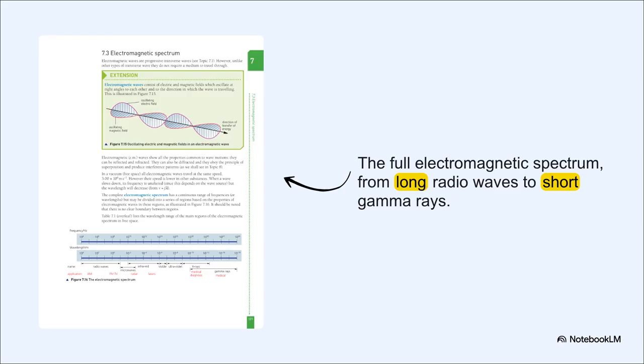Now, I know this looks a little complex, but just focus your eyes right in the middle. See that tiny little band of colors labeled visible? Yeah, that's it. That is everything the human eye has ever seen. Every color, every sunset, the light from your screen. As you can tell, it's a ridiculously small piece of the entire puzzle.